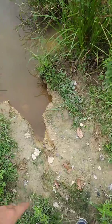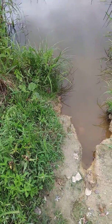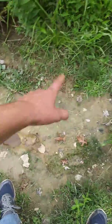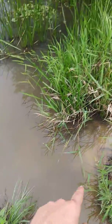Oh, by the way, all these bare spots that I've been showing you where they've been digging the bank out, that's where the landowner feeds all the deer and geese. He puts the corn here, and of course it attracts the rats, and that's why the rats will come up, eat the corn.